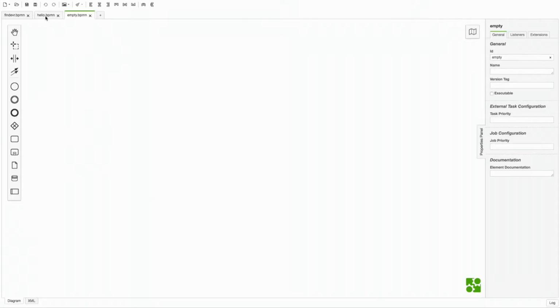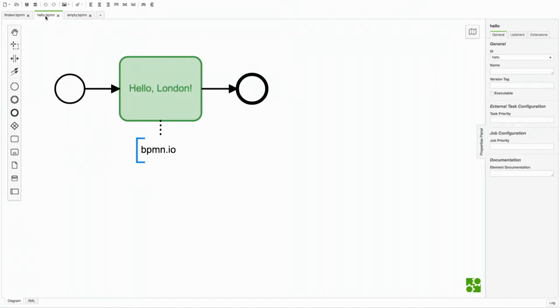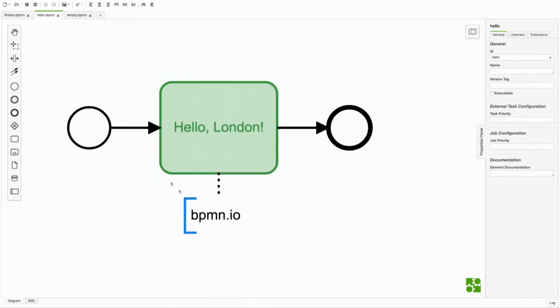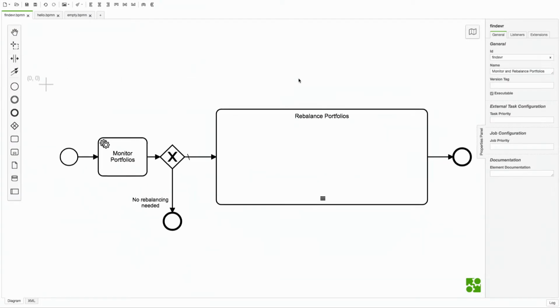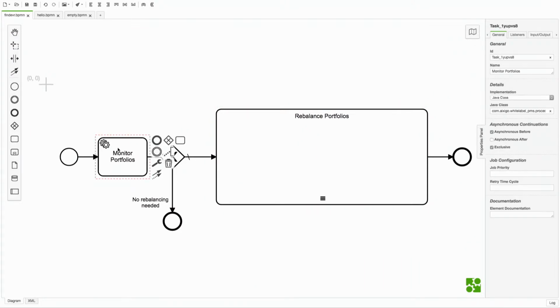Okay, so let's jump right in. What you see here is an editor for business process modeling notation, or BPMN for short. There's an online demo at bpmn.io if you want to try it out later. And I prepared this simplified outline of our monitoring and rebalancing process. It starts with this monitoring step, which is talking to the monitoring module Markus mentioned earlier.